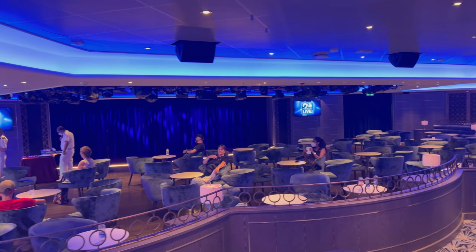Princess Casino, just to get you off your loo fascination. Obsession. The casino's actually really big for this size ship. Yeah, it is. And in an evening, and especially the last night, heaving, absolutely rammed. It's the busiest I've seen a casino in years.